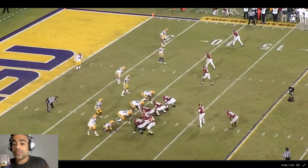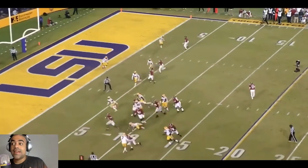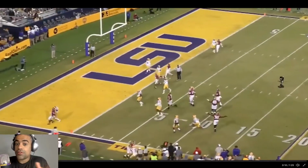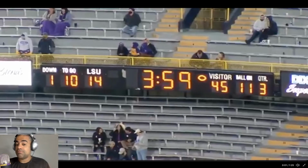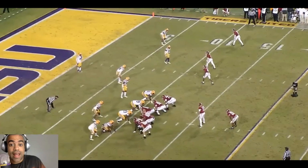So I know you came here for my analysis, but I want your analysis just from the get-go. If you're watching this on the premiere, let me know in the chat whose fault was this on this play, and just make your own conclusions based on these two replays plus the end zone camera view I'm going to give you, and then we'll get into my analysis.